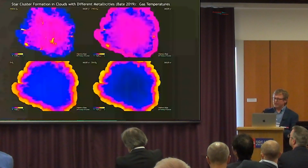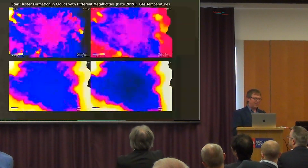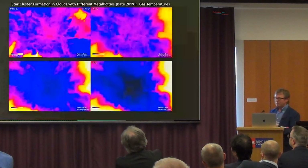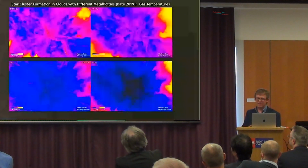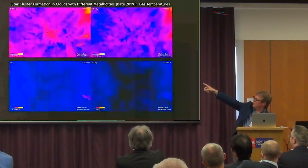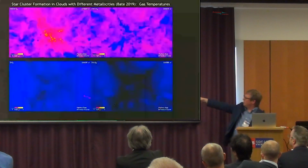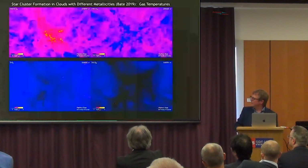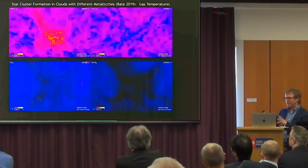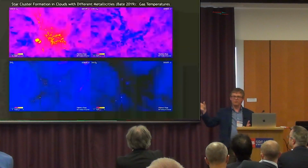What you're looking at here is 4 simulations of the same cloud of gas, but the amount of metal in the gas is different. So it varies from being very low, so the top left is extremely low, that's as in the early universe. The bottom right is essentially more metal than the sun. So essentially that's the kind of star formation that we see now. And the idea here is to try and understand, how do stars form?